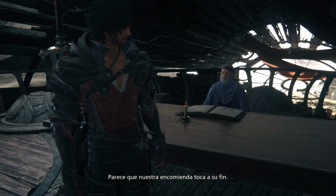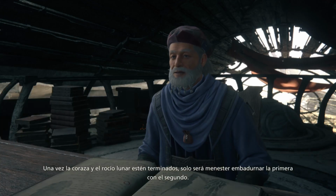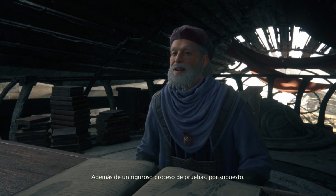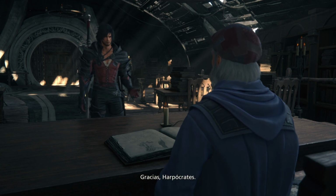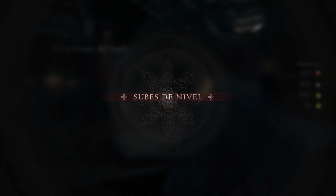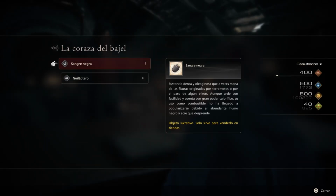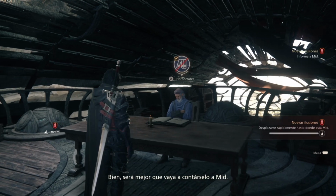It appears our work here is almost at an end. A shame. I was enjoying playing the man of action for once. When both the shielding and the moon dew are ready, it will merely be a matter of applying the one to the other. Followed by a rigorous process of testing and retesting, of course. Perhaps someone ought to warn young Mid of that. Leave it to me. Thank you, Hippocrates. Well, I'd better go and give Mid the good news then.